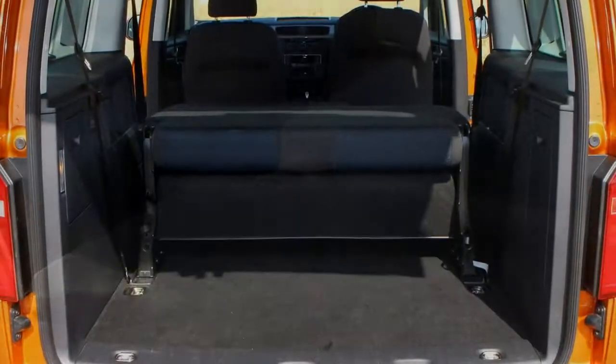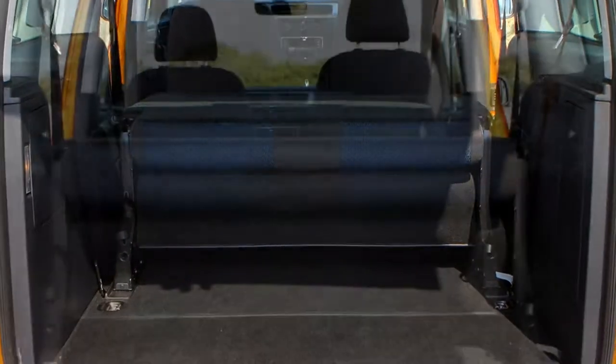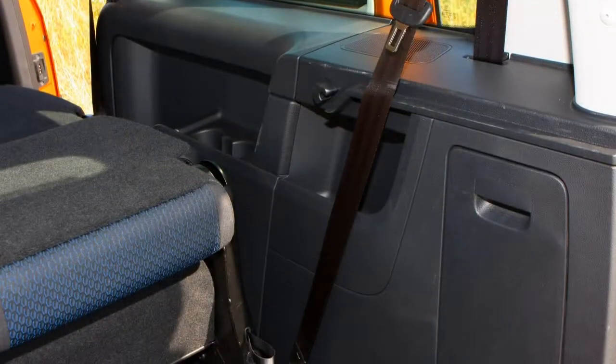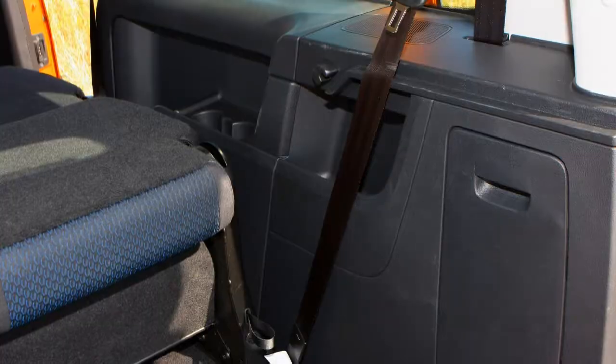The cabin comes complete with storage options, including a large overhead shelf, lockable glove box and enough cup holders to keep every passenger hydrated.